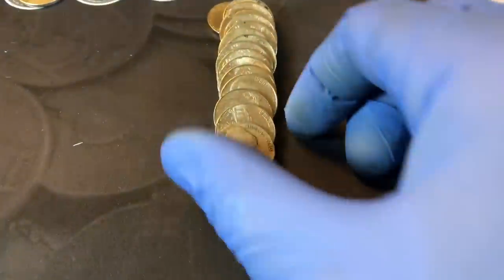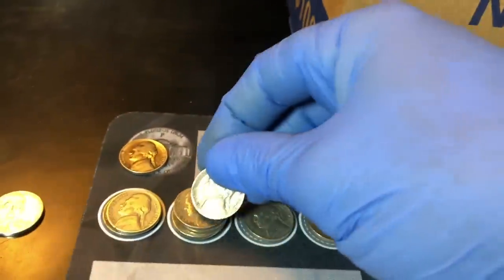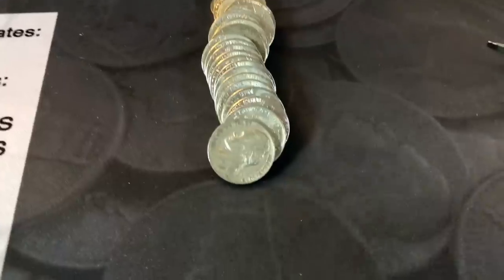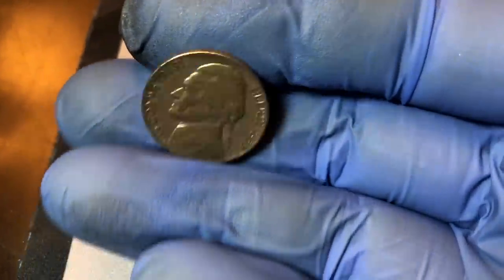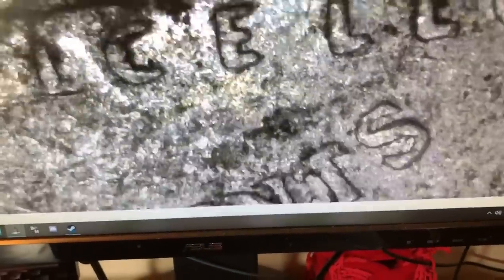Roll 36. Another 40s nickel. 1940. Believe that's San Francisco. Could be Denver. But it's San Fran. We'll take it, add it to the finds, and continue the hunt. Roll 43 of the second box, our 93rd roll overall, and we're going to find our fourth 1939 of the hunt. And again, no mint mark and likely no double die reverse, but you know we got to look anyway.